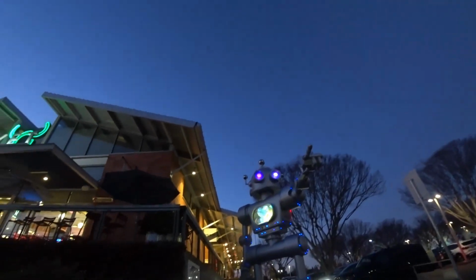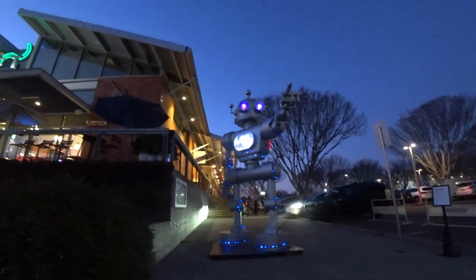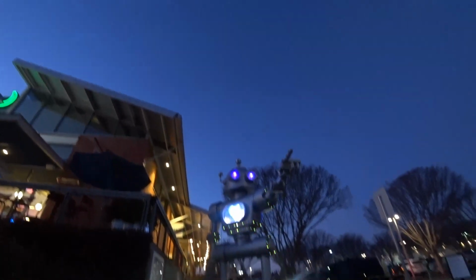I'm not sure what this is, some sort of metal robot? Okay, this is in front of the Oxbow.